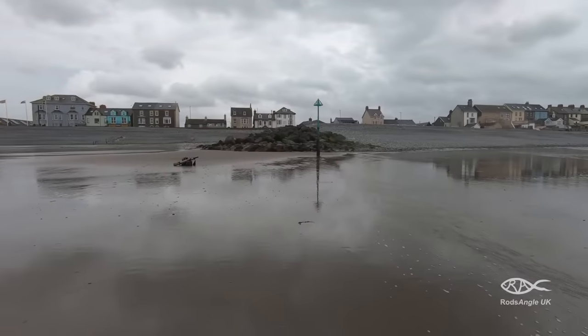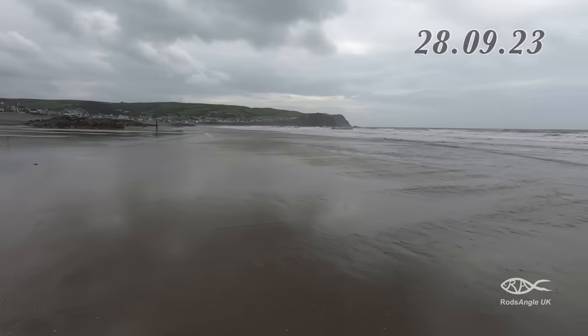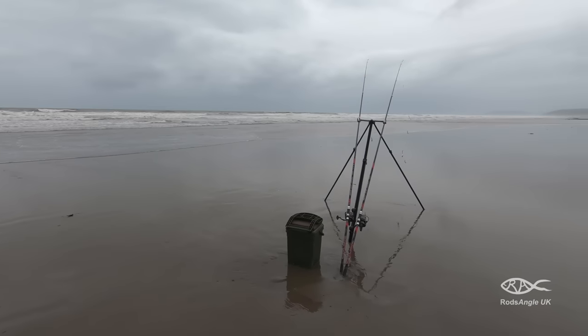When I returned to the area in late September, I was tempted to go back to where I fished the first time. However, instead, I opted to fish the other end of the section with the rock armour groynes. This time, I think I timed it a bit better, arriving an hour before low tide.